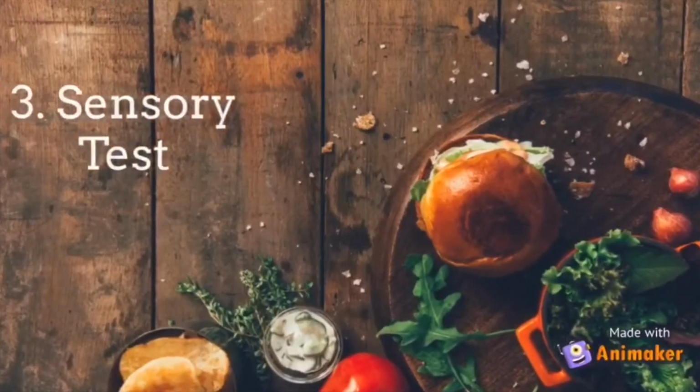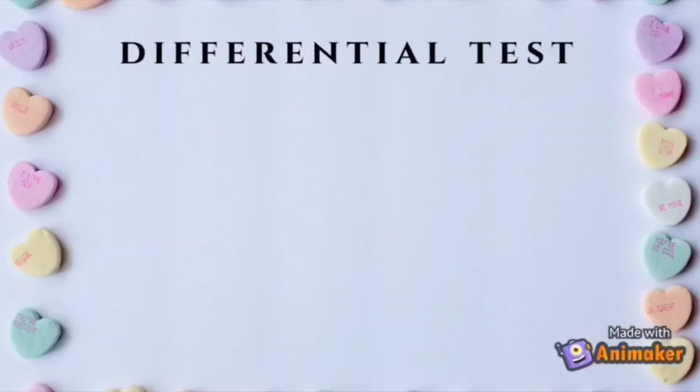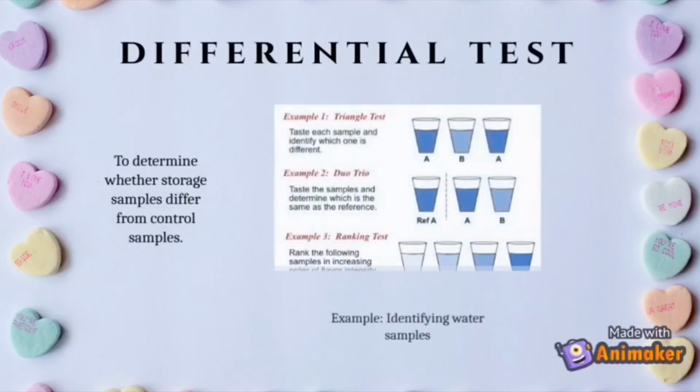Third, sensory tests. There are 3 types of sensory tests. The first one is differential tests. Differential tests are used to determine whether storage samples differ from control samples. Usually, we have to differentiate 2 samples in this test.